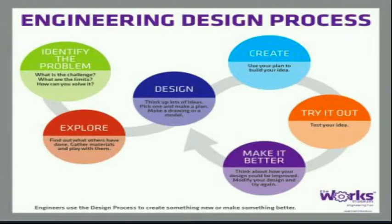Then after that, they start to design. They think of some ideas. They pick one. They design a plan to make. They might make a model of it or something like that, a diagram. And then from there, they move on and they actually create their idea to solve that problem. They build it. After that, they try it out. They test it. They see if it works. They see if it solves a problem efficiently like they wanted it to.